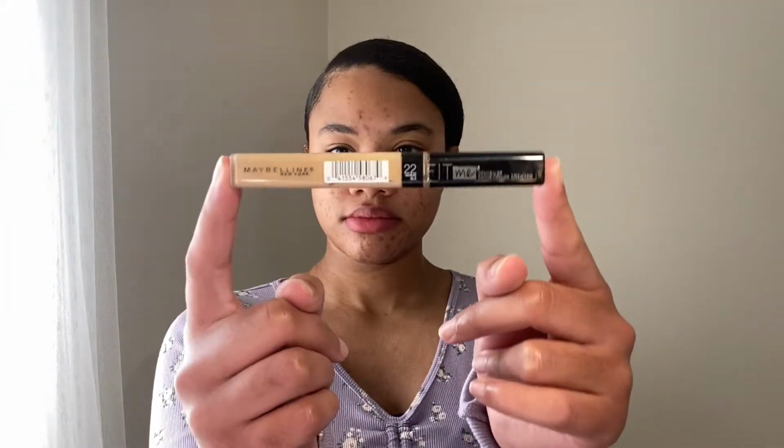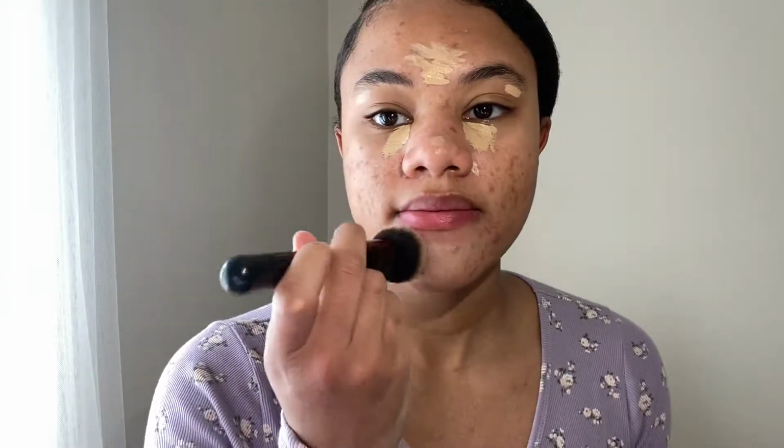And this is the final hairstyle, and now for my everyday makeup look. So first I'm applying the Maybelline Fit Me Concealer in the shade 22. And then I'm blending it out with a foundation brush.